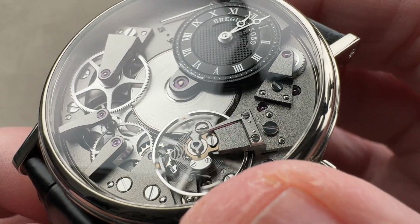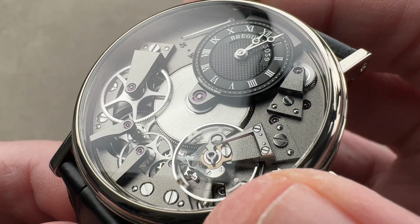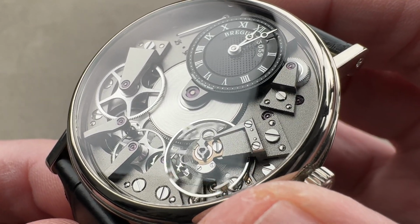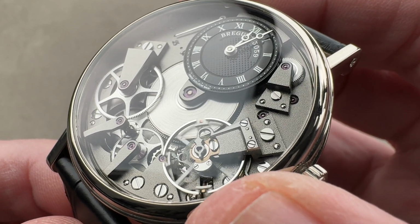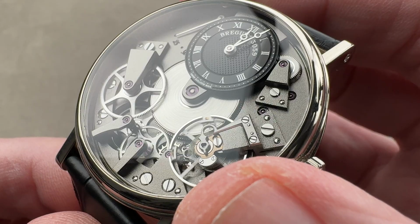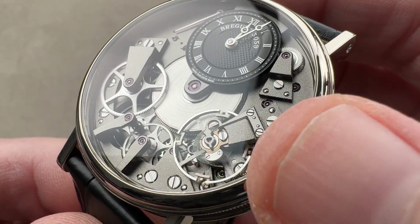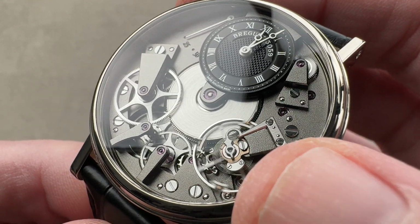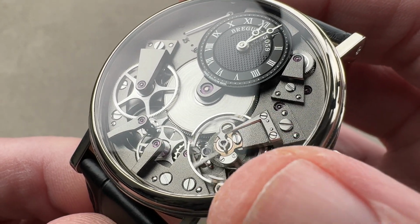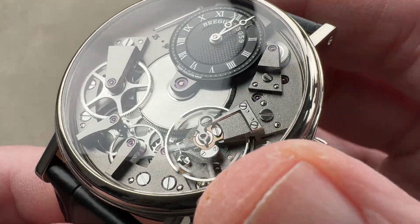I am not 100% certain that what appears to be the shock protection spring actually is. I've heard rumors that these have an underlying conventional KIF Incablock or Etashock setting. But this is the form, it is a shock protected watch, make no mistake. And then this parachute system is the form that Breguet's pocket watch era shock protection mechanisms would have taken. And that was the first shock protection used on a watch historically.